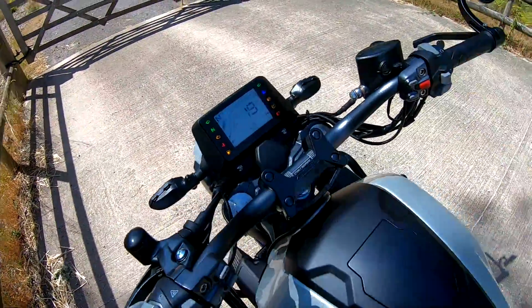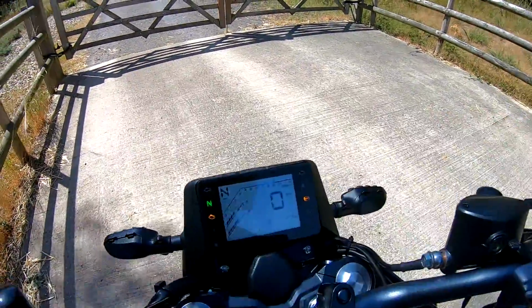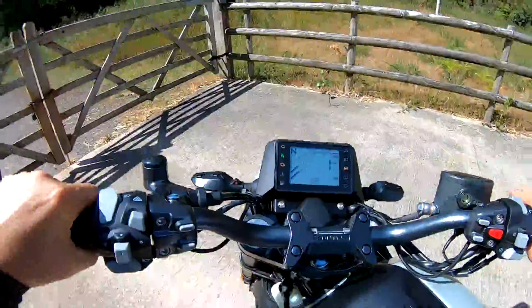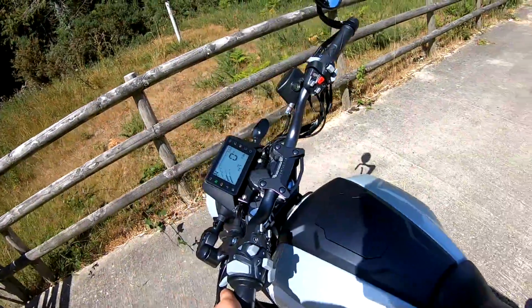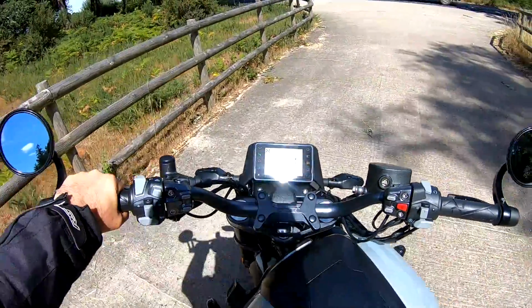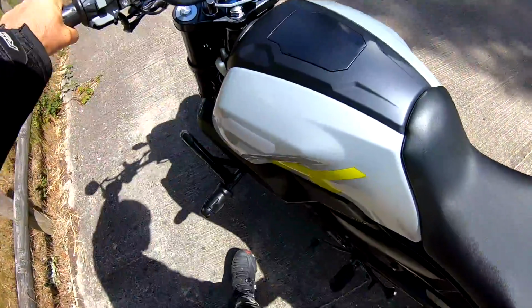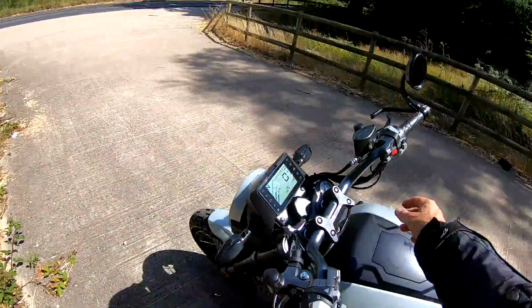So yeah, quite easy off the side stand, around about 140 kilos wet weight, and very, very easy to push around if you had to maneuver this around. So that's excellent, very easy. There you go, guys.